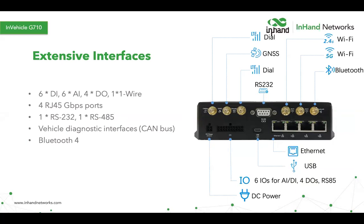We also have a serial port, which is a DB9 for RS-232, and also a 20-pin interface, there is an RS-485 interface. And also the power connector is a Molex connector. So you can have your own cable to have a secure connection.